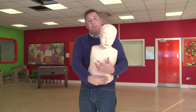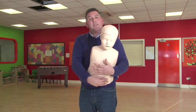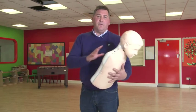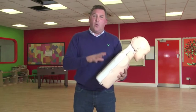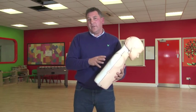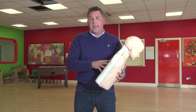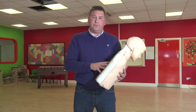Repeat that 5 times if it's not effective with the first go, and then if they don't work, we alternate them between back slaps and abdominal thrusts. So 5 back slaps, 5 abdominal thrusts, and we continue to do that whilst the child is conscious. If the child becomes unresponsive, it's now important that we phone 999, get the ambulance on the way, and revert to the CPR skills that we've learnt previously.